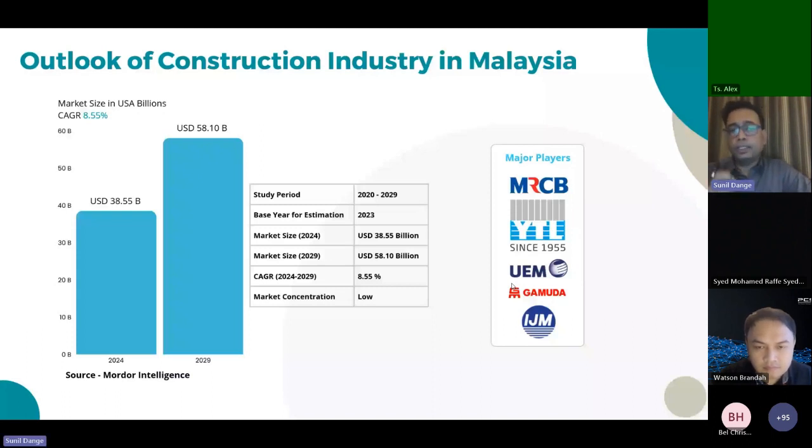Second important thing, all these numbers and this outlook are telling us that this responsibility is not one-time, or for one or two projects. It's going to be a continuous responsibility on our shoulders for many years to come, because of this outlook of the industry, that so much construction is going to happen continuously. That means we have to think about how successfully we can deliver our responsibilities.